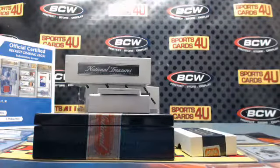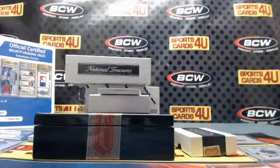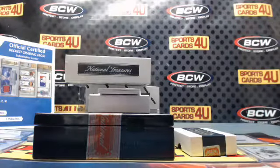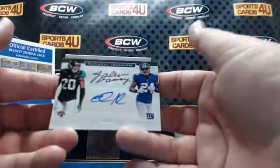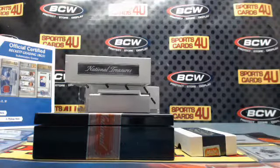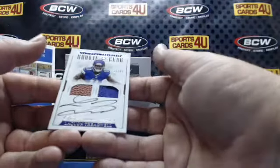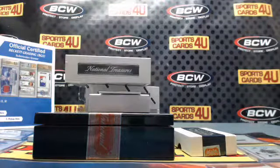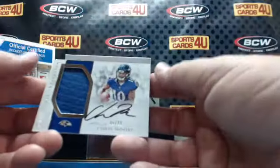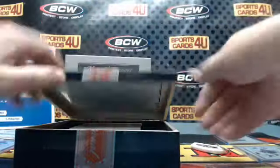And another random. /25 Dual autograph. Jaguars. Jalen Ramsey. Giants. Eli Apple. Rookie NFL gear. Football. Jersey autograph. 21 out of 49. Vikings. Laquan Treadwell. Autograph jersey. Ravens, Chris Moore, 95 out of 99. Halfway, 2 boxes to go.